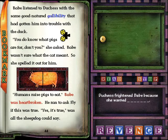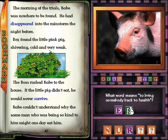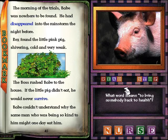Babe was heartbroken. He ran to ask Fly if this was true. Yes, it's true, was all the sheepdog could say. The morning of the trials, Babe was nowhere to be found. He had disappeared into the rainstorm the night before. Rex found the little pink pig shivering, cold, and very weak.